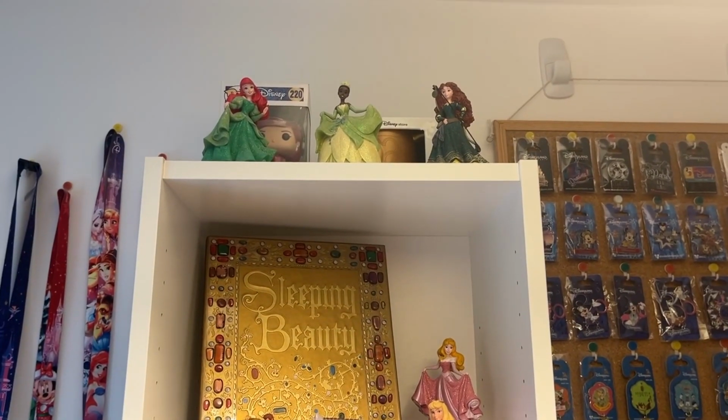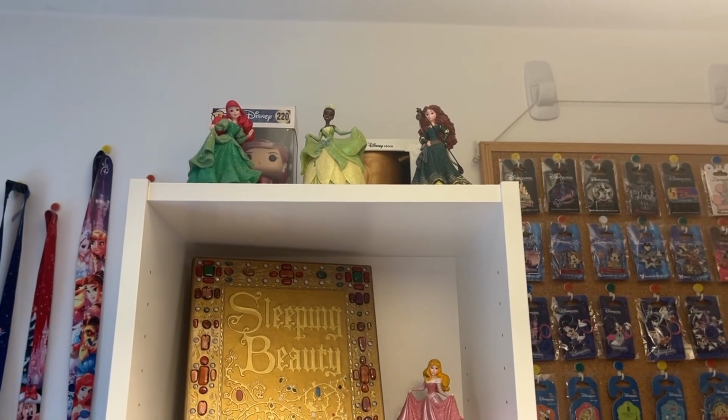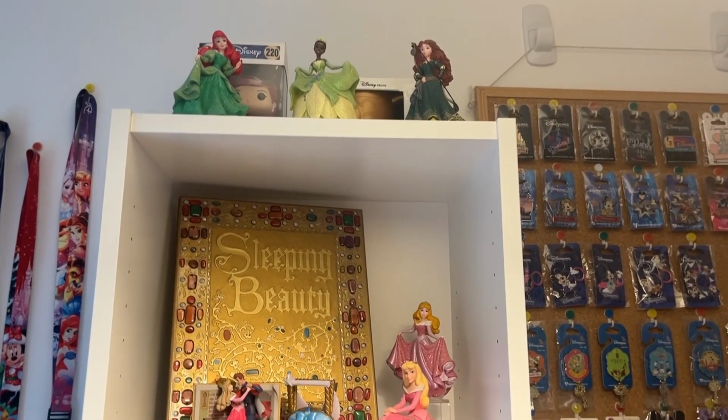Next to the pin boards, we have the shelf. Now these 3 gorgeous princesses up here are from Disneyland Paris, but they are quite old and the style of them has changed since then.